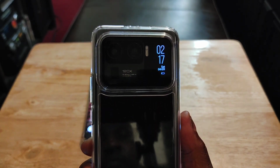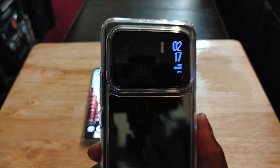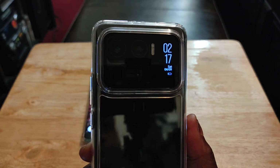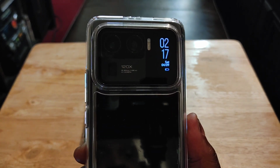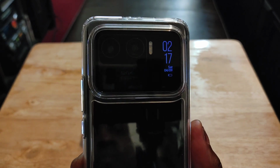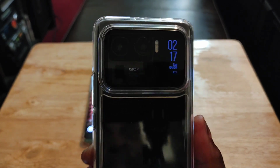You could also use it for a viewfinder, okay? And you could also take photos, okay? And control your media. All that with this secondary display. So this is not something that was just put there to look cute. It's highly functional, okay? And I love that.